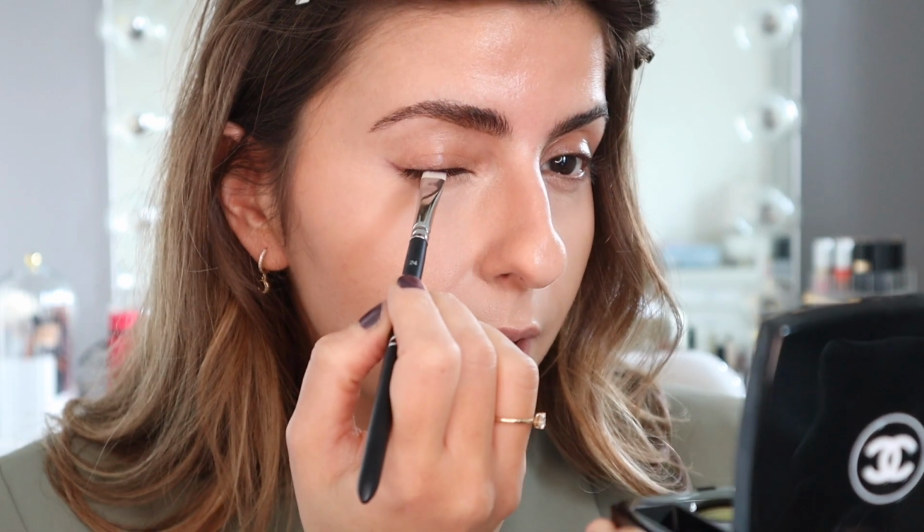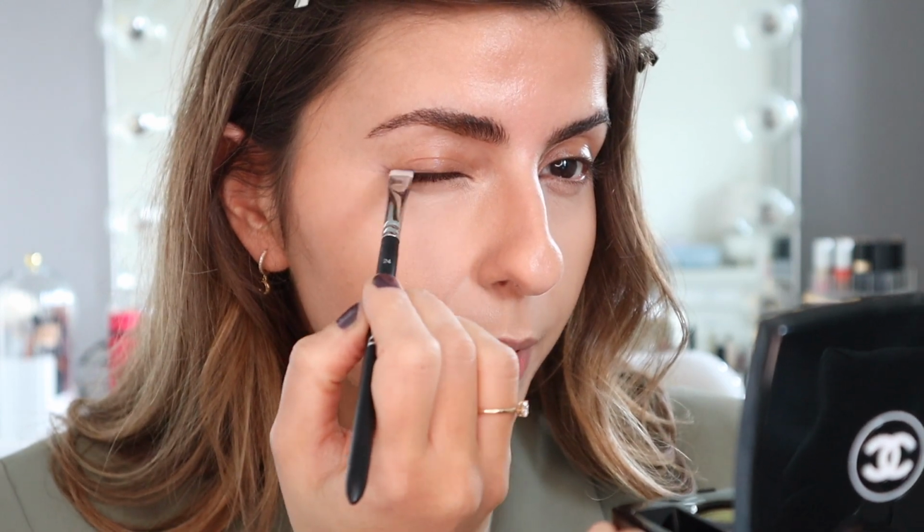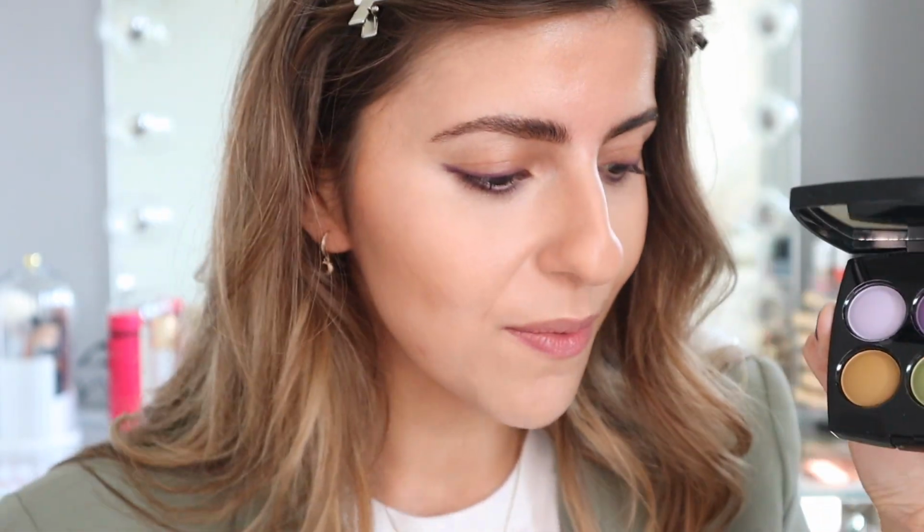Just like so, and then grabbing a little bit more and going in at the top. So there we have the purple used as an eyeliner. So now I really want to get into this brown shade.